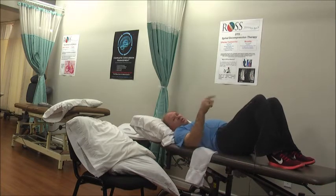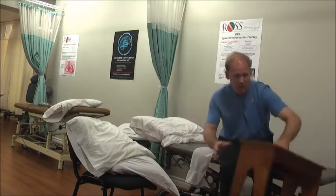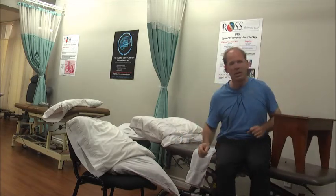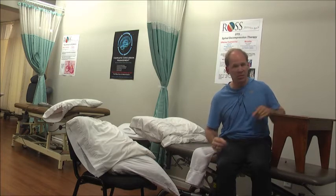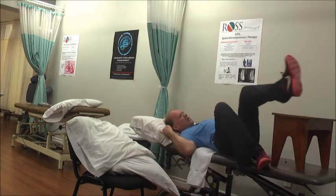I'm going to just take a little liberty here. This should have been in a position for me to use before I started the procedure. So here I am.